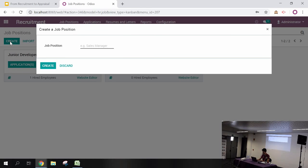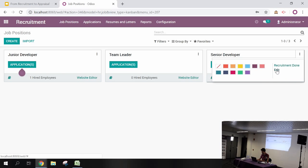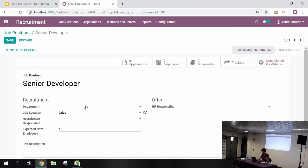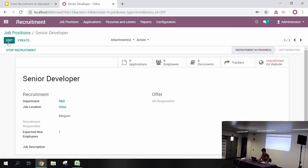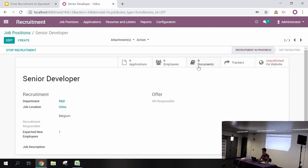Okay, let's say senior developer. I will create this. I will add a few details. For example, the department, it would be in R&D. And then I can put responsible for the recruitment, etc. Okay, let me save this. And you can see that from here you have smart buttons showing the number of applications you received for that position, the number of employees that are already having that position, number of documents like contracts, CVs, etc. Trackers that you can also create.